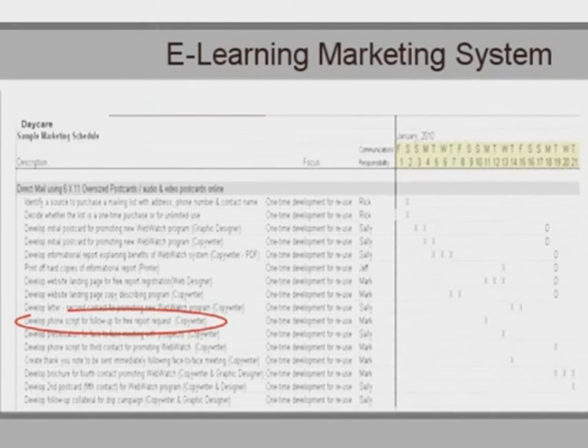However, if I execute my follow-up call from the postcard mailing and offer them the face-to-face meeting, which is essentially an open house invitation to my child care, then within 5 days, I need a compelling conversion script from the copywriter. So I write that into my schedule.